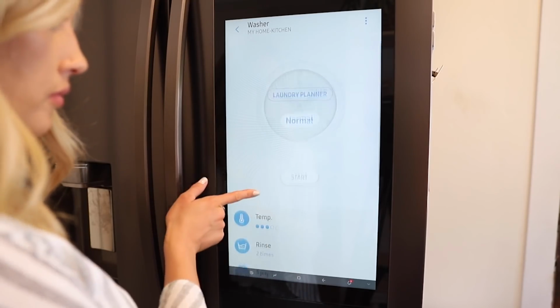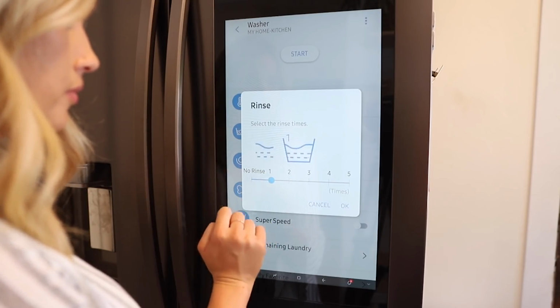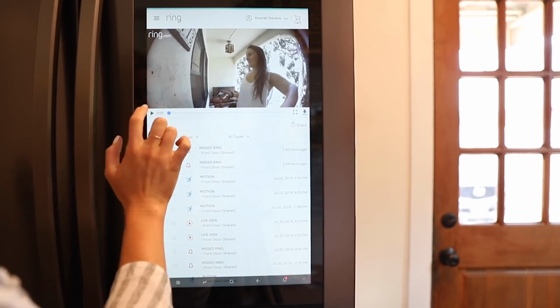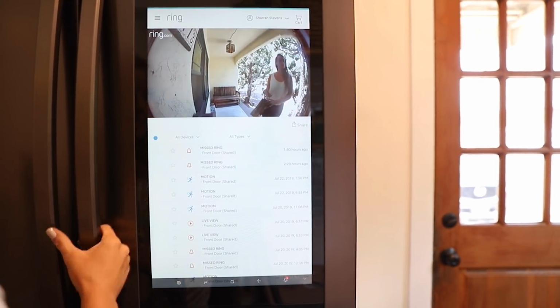And lastly, there is an amazing connectivity with different Samsung devices and other devices. Like I can actually connect my Ring device, the little doorbell thingy, to my fridge, and I can see the camera view on my fridge screen. So if someone's at the door and I'm busy in the kitchen, I can just look over my shoulder and see it here rather than having to go all the way to the front door.